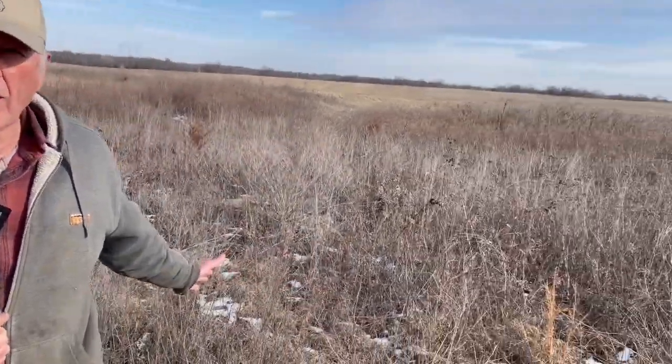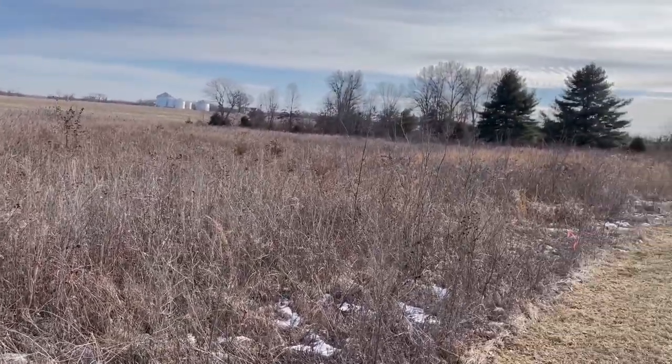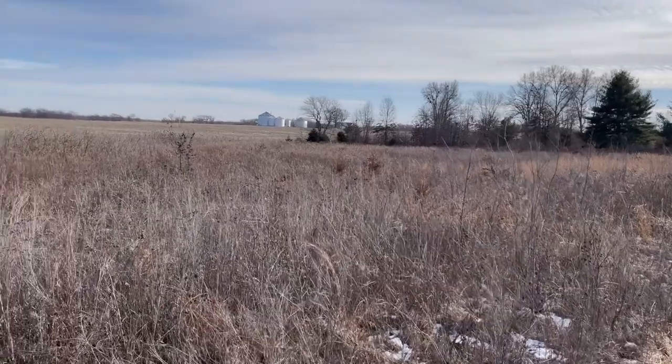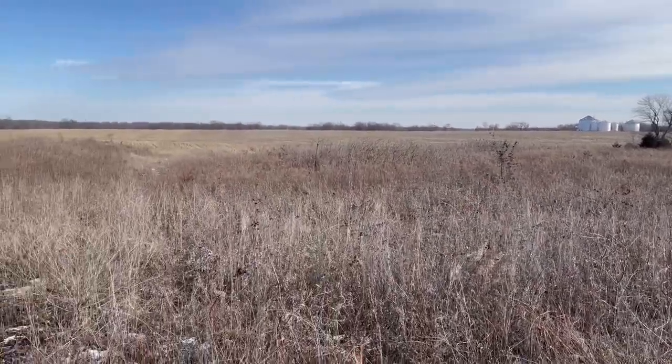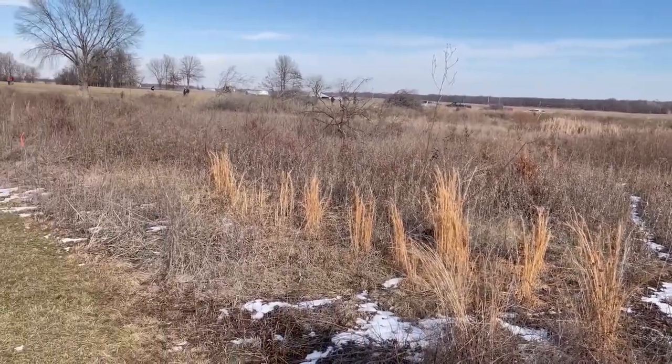This patch behind me is 4 acres. And then there's a 1 acre patch over here that is native prairie that's never been plowed to our knowledge. So it's really a unique area here, and we are in the process of trying to restore it. This field behind me here was planted to natives about 10 years ago. It did fairly well, except we kind of neglected the burning end of it, and it grew up to a lot of trees and shrubs, and we're making a renewed effort to convert it back to 100% prairie.